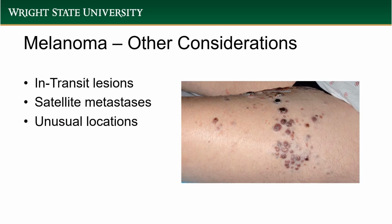And a couple final things to think about with melanoma are in-transit lesions, which are metastases located within the regional lymphatic drainage, more than 2 centimeters from the primary lesion. Contrast that with satellite metastases, which are lesions that occur within 2 centimeters of the primary lesion. Management for these, as long as there's no extensive disease, you would proceed with a wide local excision of these lesions as well.